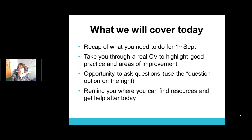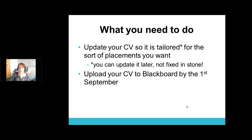So first of all then, a bit of a recap about what you need to do for the 1st of September. The first thing you need to do is make sure that you hit the deadline. What you have to do by the 1st of September is update your CV ready to be sent out for placements. The CV that you submit on the 1st of September isn't going to be the final version of your CV. You are allowed to update it later, and good CV practice is that you tailor your CV for every job. But what the school wants to know is that each of you has got a good CV which they're confident will get you a placement.